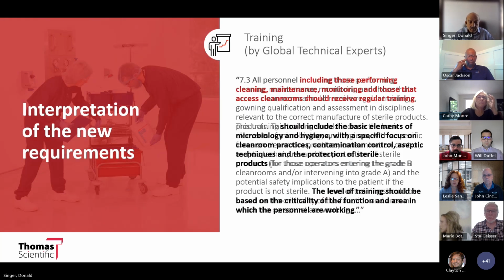Now, one requirement that hasn't changed, but it's a very important requirement, and that's training. Training of employees in all the appropriate areas of knowledge is very specifically stated now in Annex 1. It doesn't just say training appropriate for the job, it actually states now training in microbiology and hygiene, in clean room practices, in aseptic techniques. It's now stated in Annex 1 as an expectation of the inspectors.